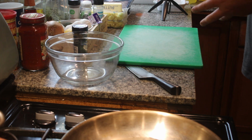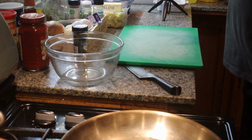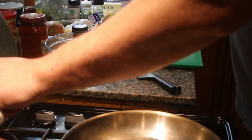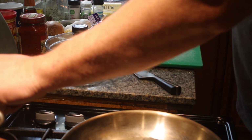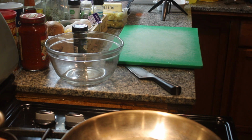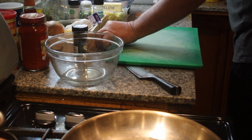Very simple, very easy. The first thing you've got to do is make sure that you have something that will roast. So I'm setting it at 400 degrees.